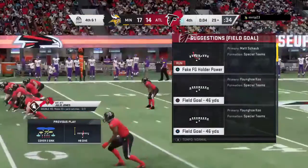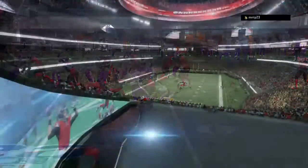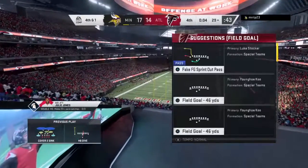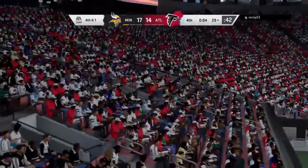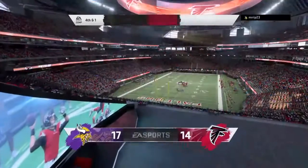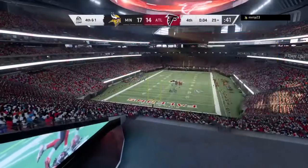Now that'll set up an interesting situation here on 4th and a yard. And with 4 seconds remaining, they will call the timeout. So just enough of a cushion there to bring on the field goal unit and try to send this one to the extra session. And now with 4 seconds left, we get a timeout call.